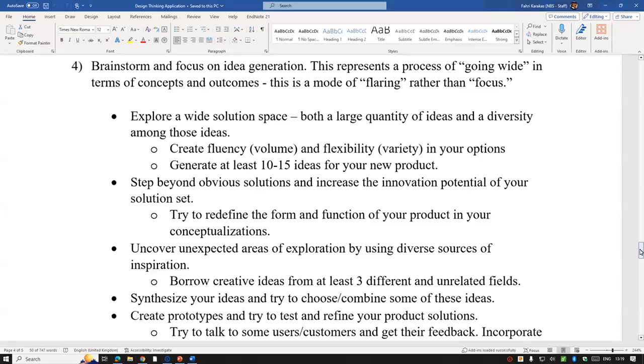The next one, number 4, this is where we have a lot of fun. This is where you first create divergent thinking, which means you will generate lots of crazy, wild ideas. Let's generate original, wild ideas. So you'll brainstorm, focus on idea generation, divergent thinking. Okay? Going wide and going deep.